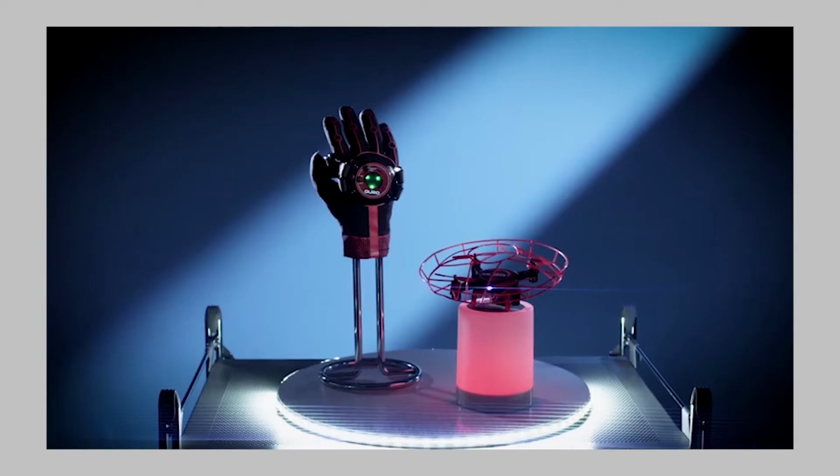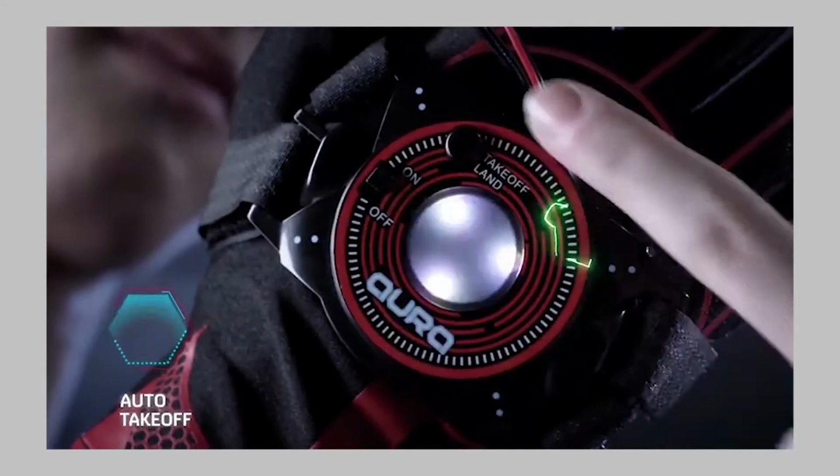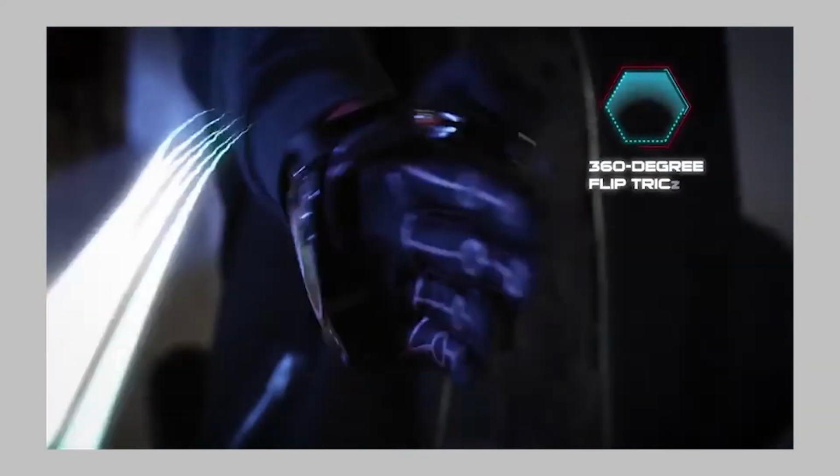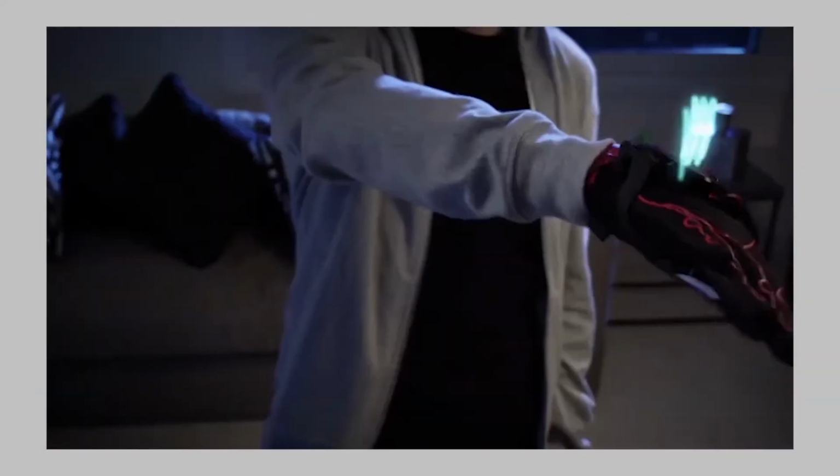Aura, the ultimate drone with gesture robotics mind-blowing technology. Simply put the glove on and feel the power of having Aura right in your hand. Make 360 flips and show your skills flying like a pro right out of the box. Controlling a drone has never been so easy.